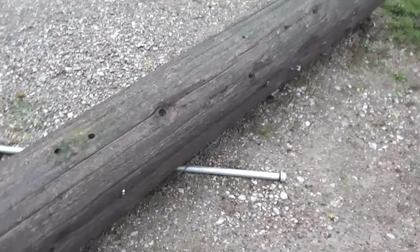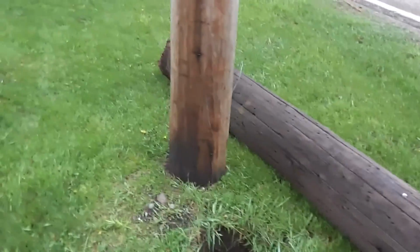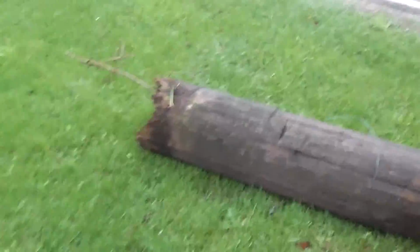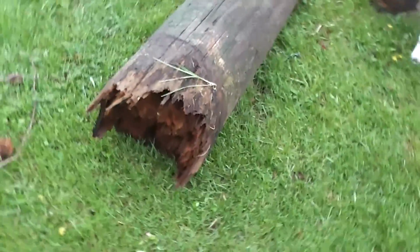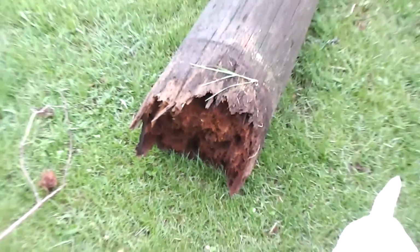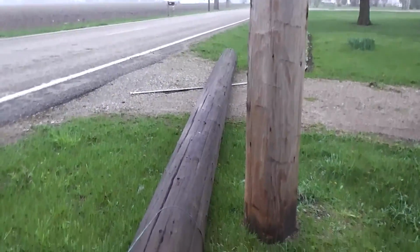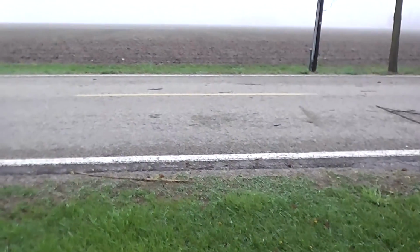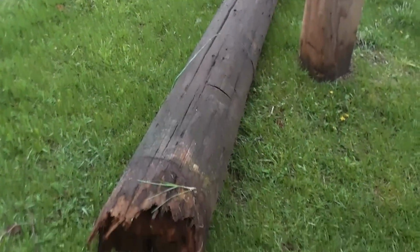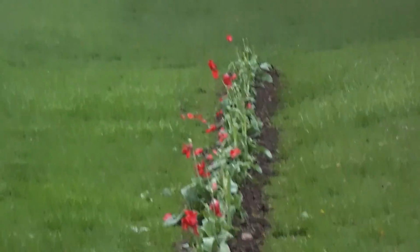See, I took a metal rod and put it underneath it and rolled it down the road. That's a big pole. You can see the bottom of it right there. Nice big pole. It was laying across the road last night, and I slid it over. Yeah. Just utter carnage on my flowers.